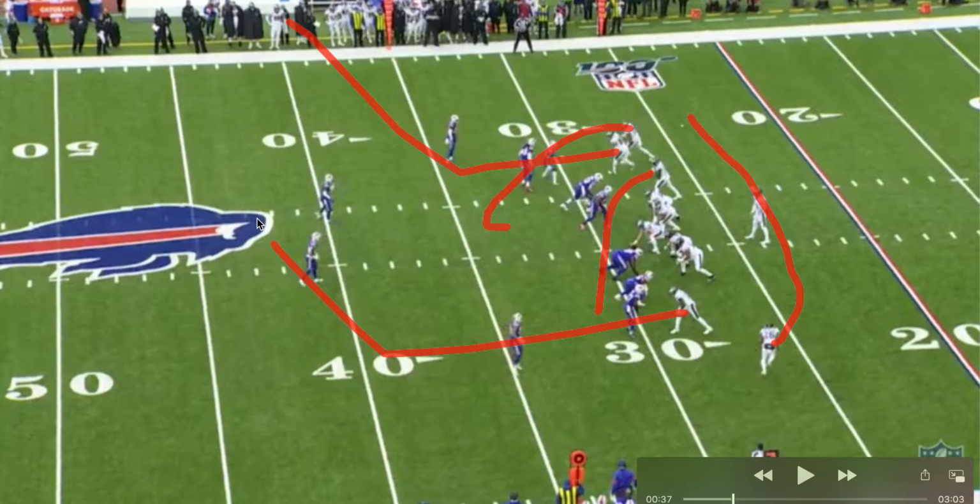Now, the reason this play works, number one, this is Matt Milano. He's a linebacker for the Buffalo Bills. Matt Milano runs a 4.7 40. Miles Sanders runs a 4.49 40. And so on the best of days, open field, there is no chance that Milano can keep up with Sanders. But the Eagles aren't going to give him a best case scenario. This is called a mesh sit concept.